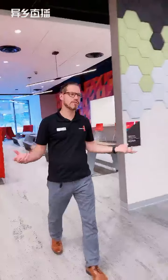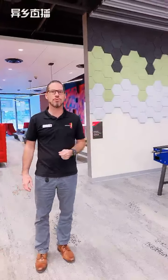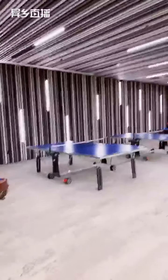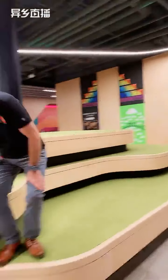So this is what we consider our game room. So we have baby foot, we have pool areas, ping pong, arcades, and so on. So this over here is my favorite spot.